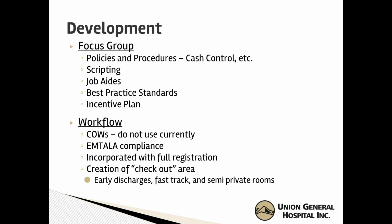Development. The way that we approached creation of this program was really by instilling a focus group. So I pulled together a team of high-level leaders: patient access director, registration team lead, business office manager, billing manager, and ER nurse manager. We also had input from the ER physician as it relates to creating all of the components of this program, such as policies and procedures. I mentioned before, I had a basis from a previous assignment, which I knew the policies and procedures were based on best practice, and so we really began with that as a subset, and we went from there. So they were heavily customized, but we weren't starting from ground zero.